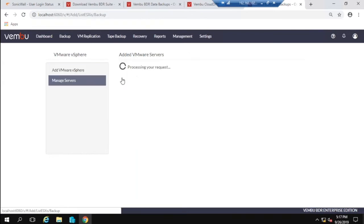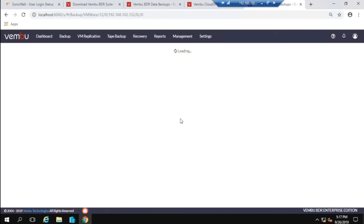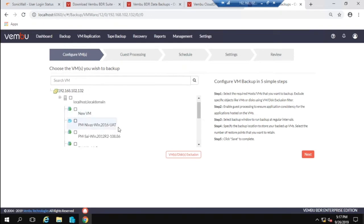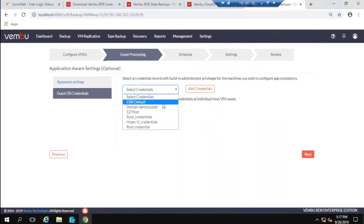Once the servers are added, just click on backup now. It's simple. It lists all the virtual machines running under that particular server. Just select the server you want to back up, then click on next. If you have any applications running inside these virtual machines, you can enable this application aware processing, which is optional. You need to select the credentials of that particular virtual machine to enable application aware processing.